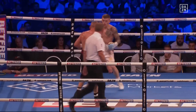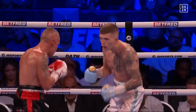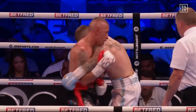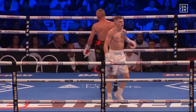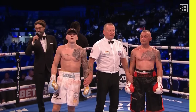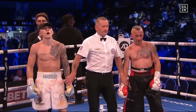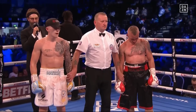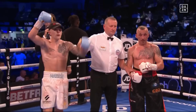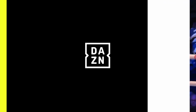Just the signs of fatigue from young Hatton there, putting his hands together, trying to put a punctuation on this performance. He'll believe he's clear on the scorecard. So Dufek played his part too. The end of 6 rounds. Ladies and gentlemen, after 6 rounds here in Sheffield, we go to referee Howard Foster's scorecard. It reads 60-54 for your winner. He's still undefeated, Campbell, the Hurricane Hatton.